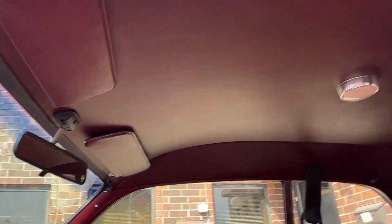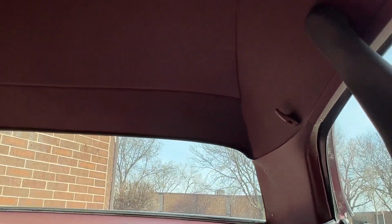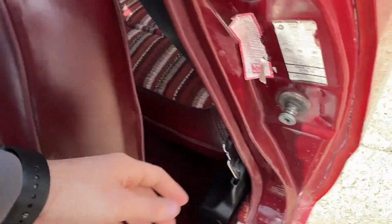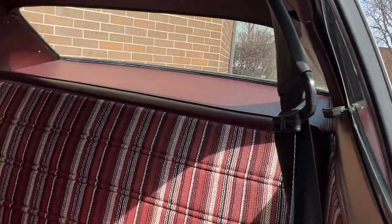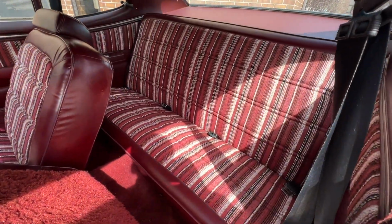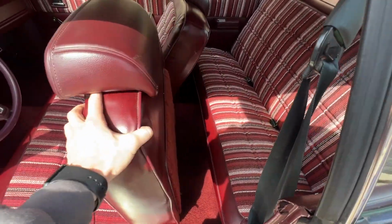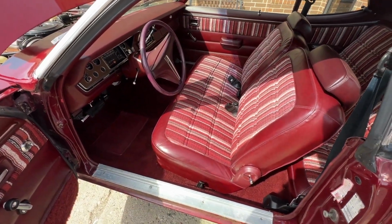Your visors, your headliner, your sail panels, all fantastic. Oh my gosh. And then I guess I didn't show you the back seats. Back seats like brand new. Both door panels in the back, fantastic. I didn't even mention it. The car probably has been replaced again sanitary wise, but just fantastic. Super clean. No rips.